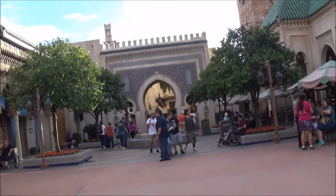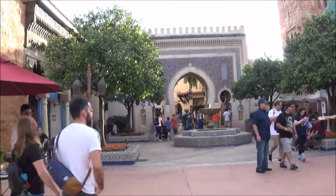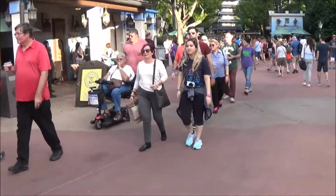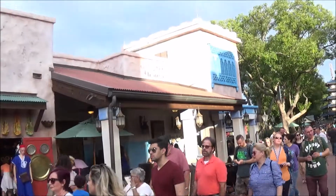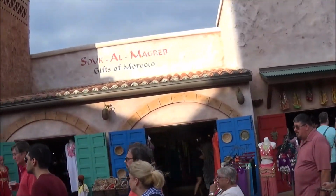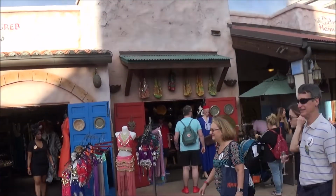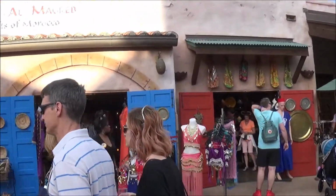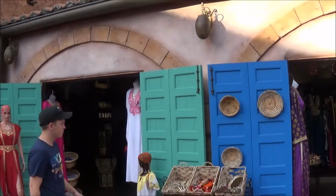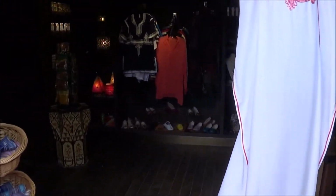They have a couple different places to eat. They have some souvenir places. Of course, they have a little museum. Just a little bit with the souvenir shops across, which is pretty interesting because not a lot of the other pavilions extend across the street in front of it like this one does. Let me show you in here a little bit, see some of the souvenirs and stuff.